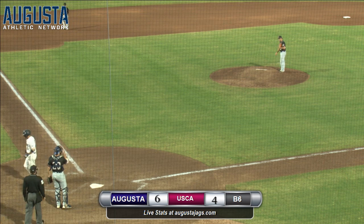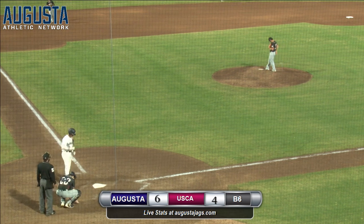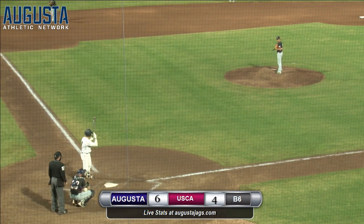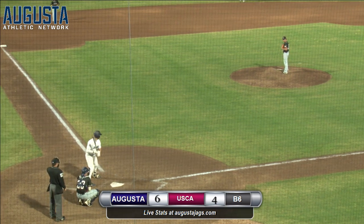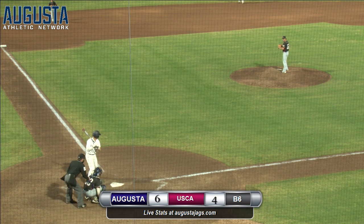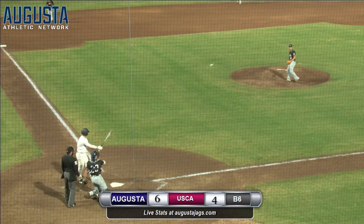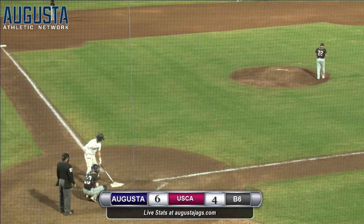But if you look at it there, I believe that was Bill Ardello flies out to short, and that's going to bring up Ben Markevich, the number 9 hitter. Didn't get as much aluminum as he wanted on the baseball. Jammed him a little bit there. Markevich looks at a ball, 1-0.